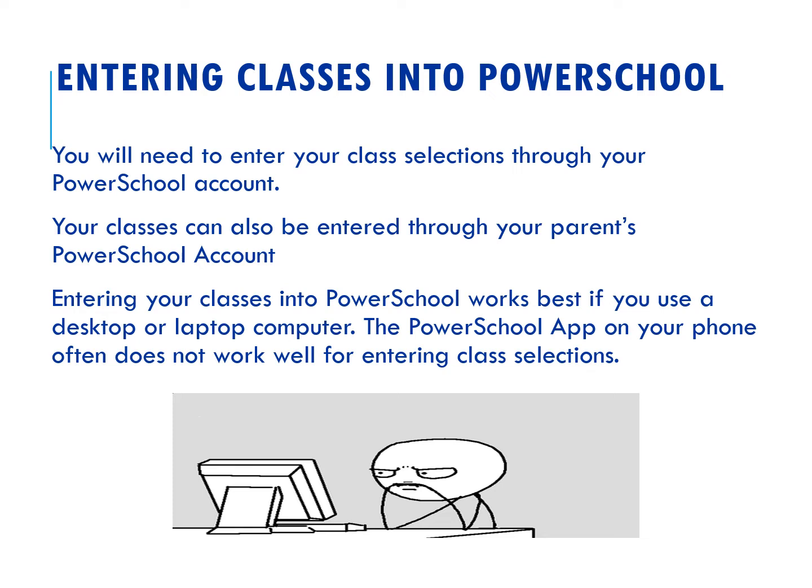You will need to know your PowerSchool login information to enter your classes. Your classes can also be entered through your parents' account, but it's better if you will work on entering your classes through your PowerSchool account. Also, entering classes will work better if you use a desktop or laptop. Often the PowerSchool phone app does not work well for entering class selections.